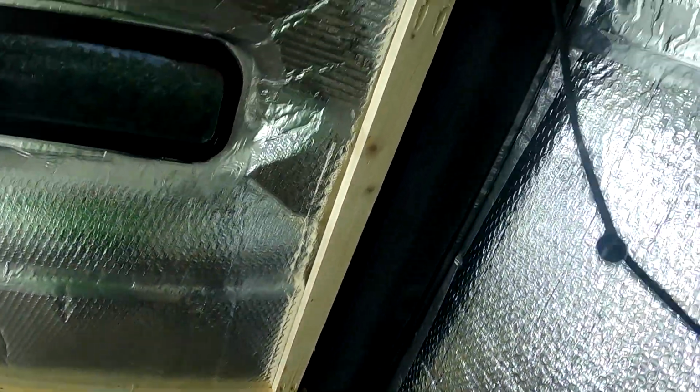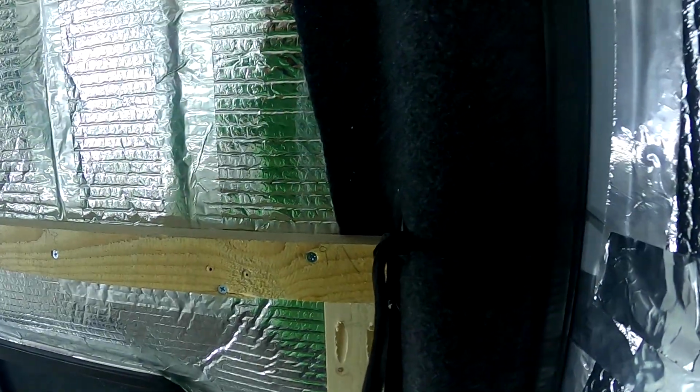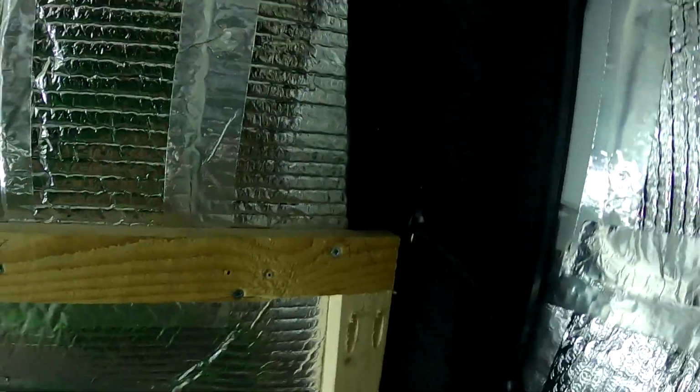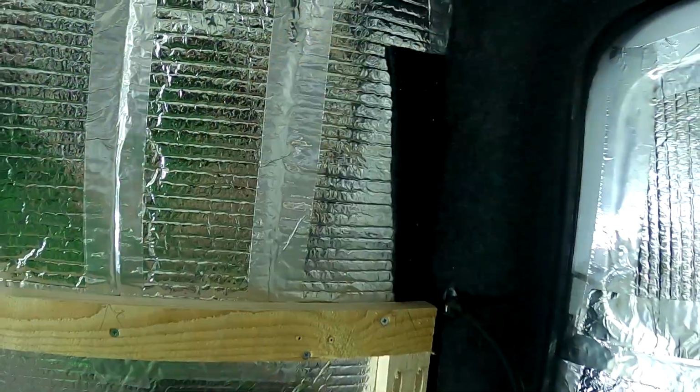As I say, we've done the carpeting on the sides, carpeted all the way up, and then just tucked it into the seal. So the seal now goes over the top of that. I haven't gone round the back of the seal, but then this traps it in on this wall, and there's one at the very end. There's a batten right at the very end there.